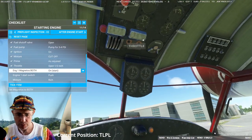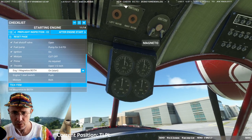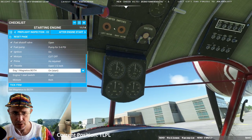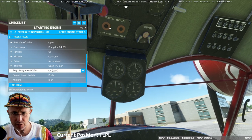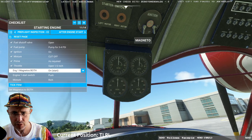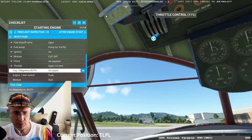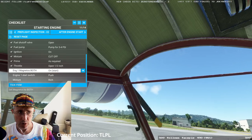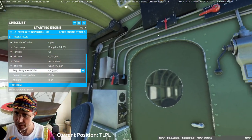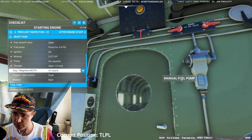Whoa. All right. Engine one magneto start. Okay, so that's engine one. Magnetos both. Wobble pump below fuel valves. Okay, thank you, Matt. Let's check that out. So the fuel valves are here. It's this thing.